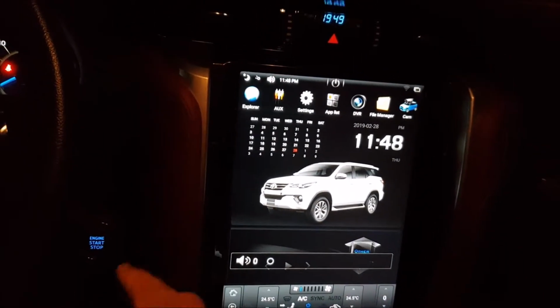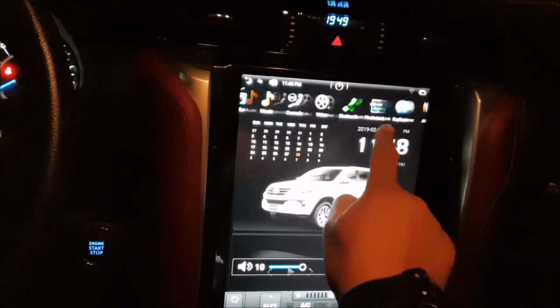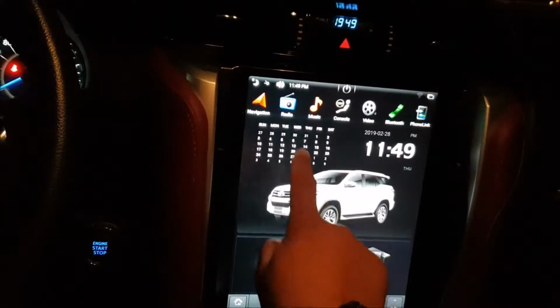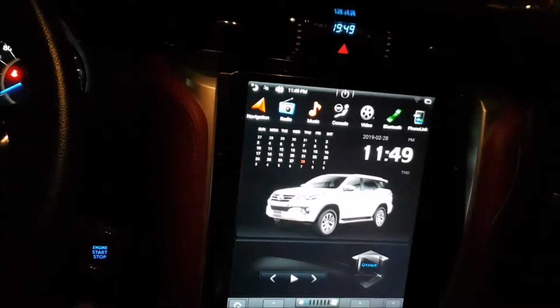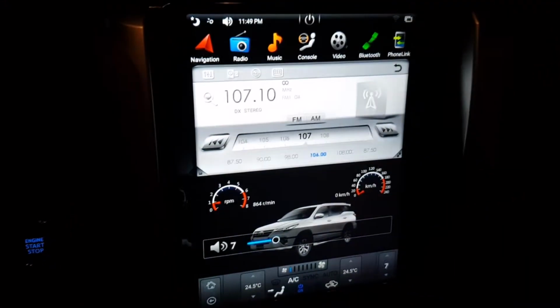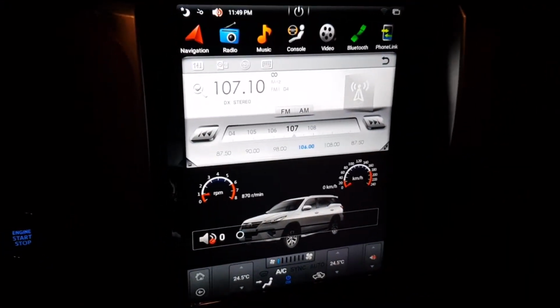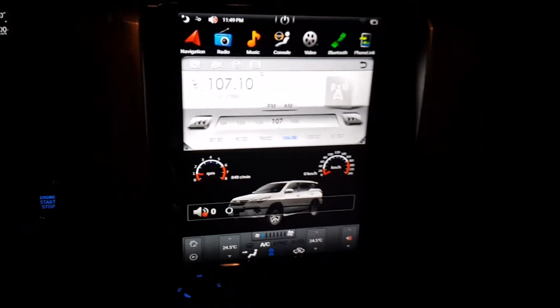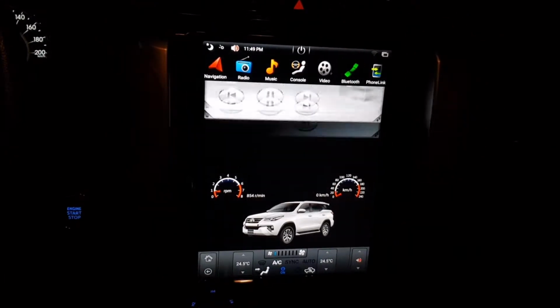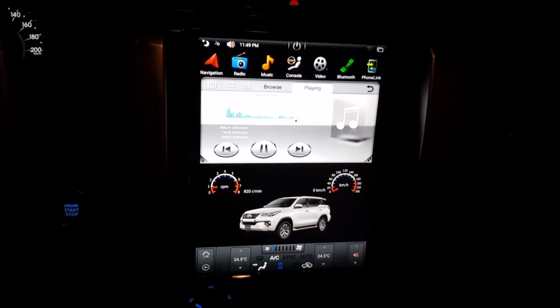Okay, couple of things. Firstly, you can see how smooth and how responsive the screen is. Okay, radio, everything's obviously still off on the steering controls, so you can see how quick that is. Of course, we don't want to infringe any copyright, so we will keep the volume on low. Music, that will bring up so many options.